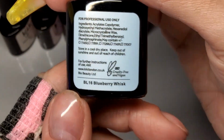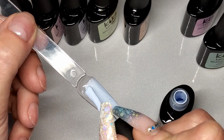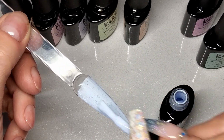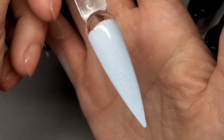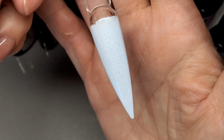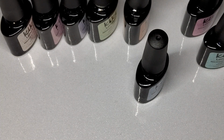Nice. And then we've got a nice blue, Blueberry Whisk. Oh, this is a perfect little baby blue, isn't it? Oh, these are really cute. Nice to have in your collection, isn't it? Something different that you don't see that often. I mean, you see them a lot when it comes to this time of year, Easter. But yeah, something I'm happy to have in my collection now.